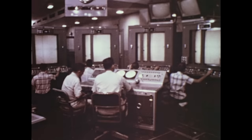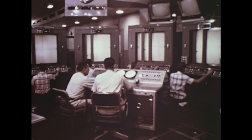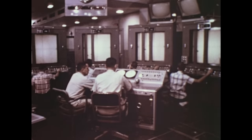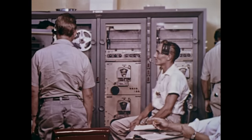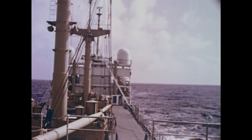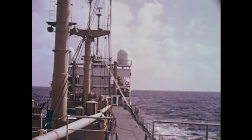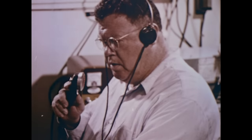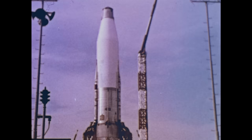Where do you start? 25 seconds to counting. Telemetry. Minus 20. Counting. 20 seconds. Take two starts. 15. T-minus 10, 9, 8, 7, 6, 5, 4.